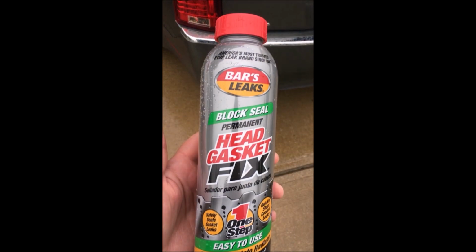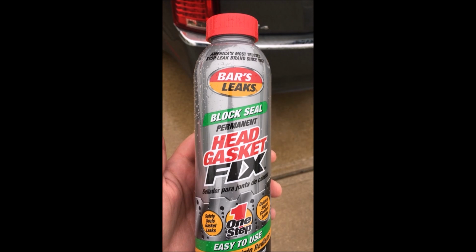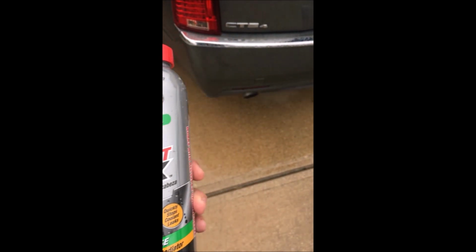to do there. So I got this Bar's Leaks, and it's about $32 a bottle, and you are supposed to put the bottle in directly to the radiator. However, there's not a way to do that on the CTS, so I put it into the reservoir, and then you let the car idle for 15 minutes, presumably so the thermostat can get up to temperature and start to move that fluid through and get it where it needs to go.